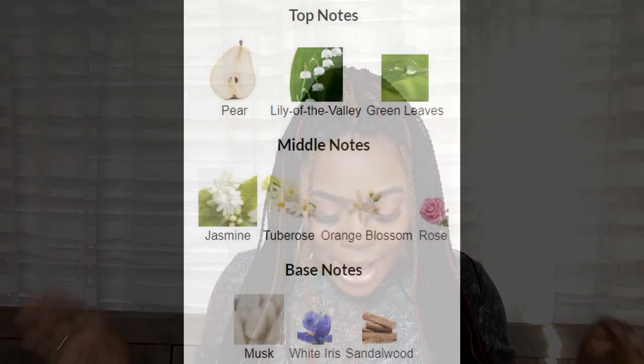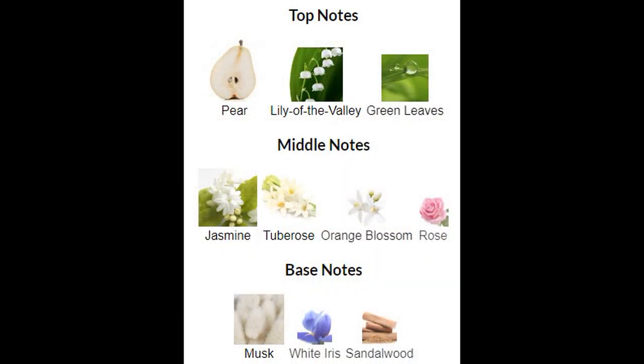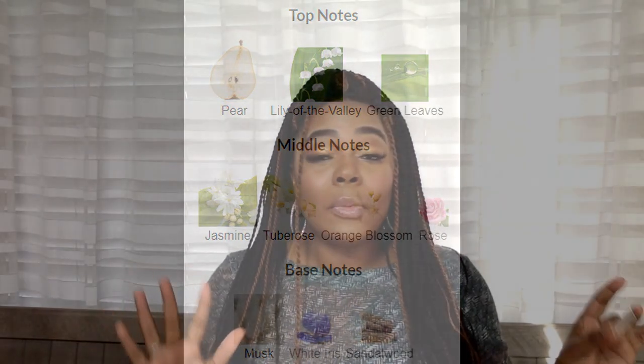Let's get into the notes. Top notes: pear, and pear comes through for real, lily of the valley, green leaves. Middle notes: jasmine, tuberose, orange blossom, and rose. Base notes: musk, white iris, and sandalwood. That white iris, that jasmine, all of those white florals. If you like a good white floral, if you like a good pear note, because that pear mixed with that white floral mixed with the sandalwood and the tuberose, it is so good.